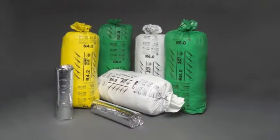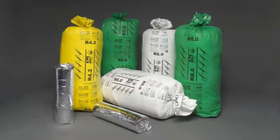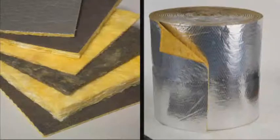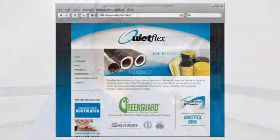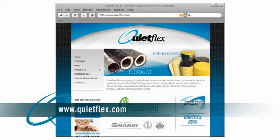Today on our Dare to Compare tour, we're at QuietFlex. Founded in 1976, the QuietFlex brand is well known today as the preferred provider of high-quality, low-cost flexible duct for the HVAC industry, and as a leading supplier of niche fiberglass blanket products for applications over a wide variety of industries. For more information about the QuietFlex line of products, you can visit www.quietflex.com. Joining me now is Artie Topi, the President and General Manager of QuietFlex.